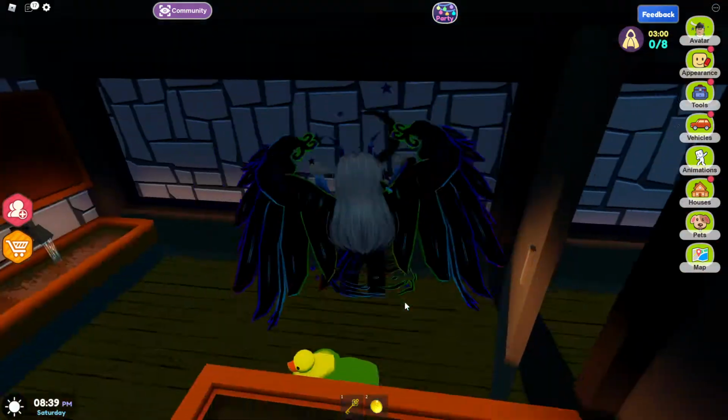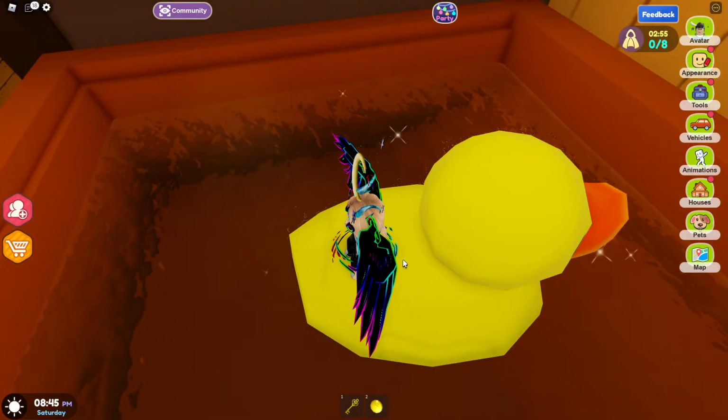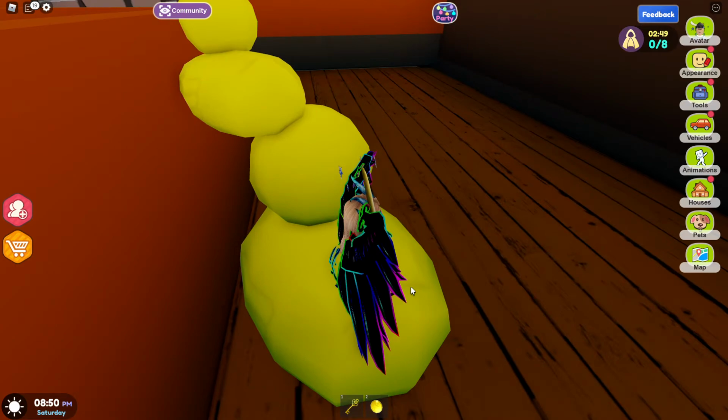And then you can also go to the rubber ducky bath, which is this place. Rubber ducky, you're the one. It's like from Sesame Street and Ernie. And he loves his rubber duckies. And there's also a rubber ducky bridge.